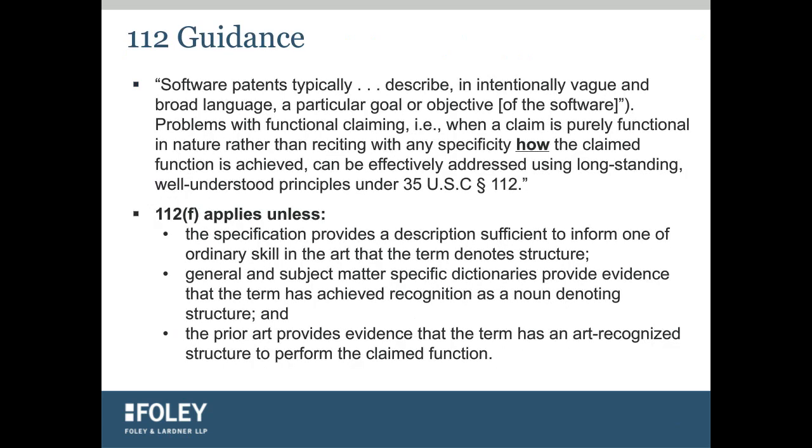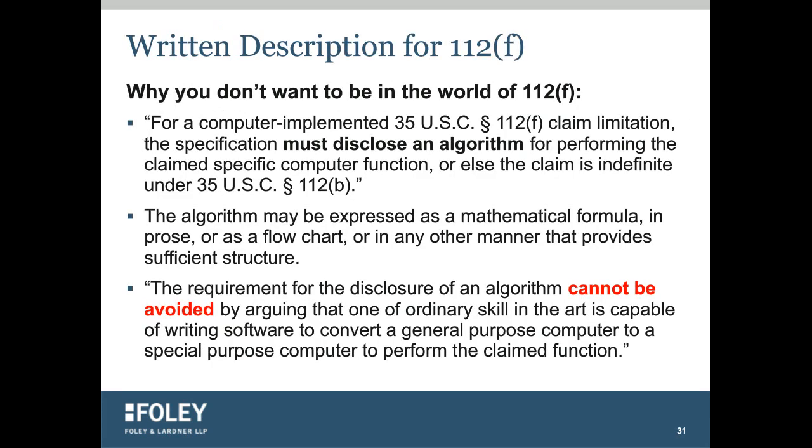So the guidance that's given here is that software patents that are written in functional language without specifying how the claimed function is achieved should be interpreted under 112(f). And really the guidelines point to these criticisms that software patents typically are written in intentionally vague and broad language, trying to avoid any particular technical component in an effort to get the broadest claim possible. And so the guidance, referring to the Williamson case, is telling the examiners that they need to trigger 112(f).